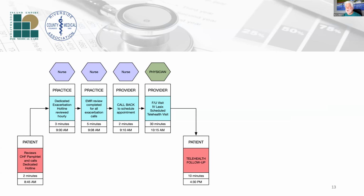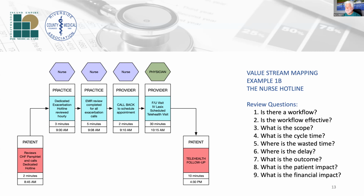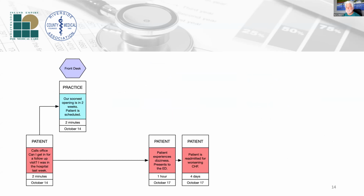So this is a contrast of workflows, but the differential point here is the time element, because what really makes all the difference when you start to look at your practice this way is that precious element of time that we can't recover. Let me show you another example. And I'm not going to go through these questions because we've just essentially answered them.